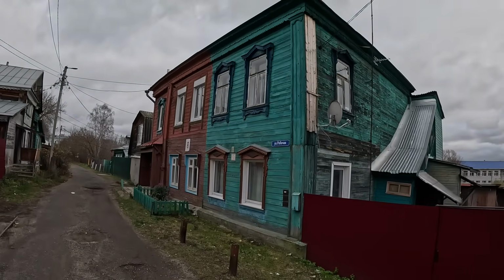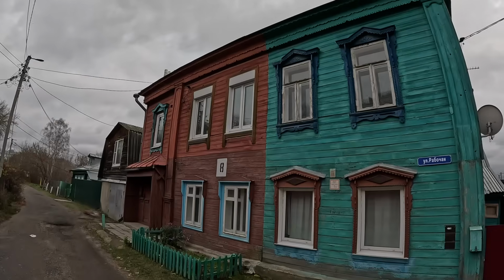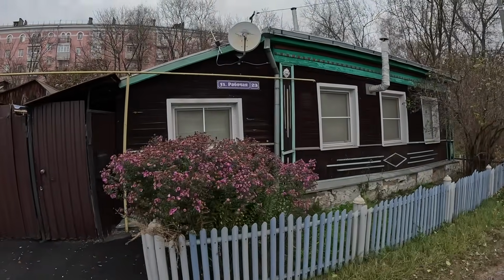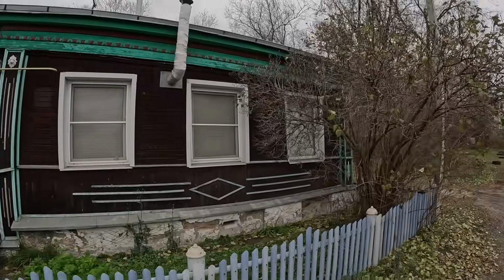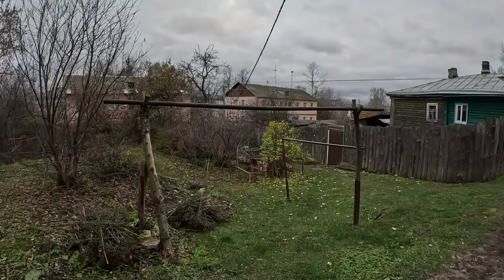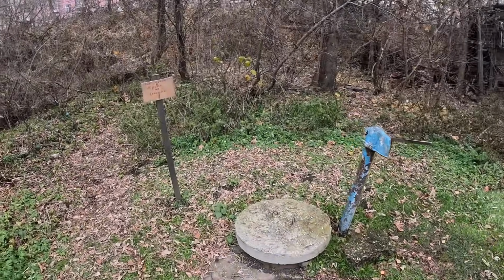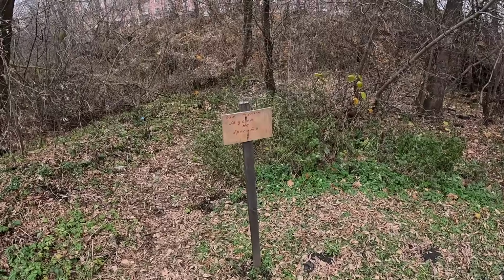This has got quite a nice style to it, hasn't it? I don't know if it's just because it's been painted. It's interesting and nice how the people are proud of where they live and they look after it, and it looks kind of nice, doesn't it? Tell me, what do you think this is? A football goal. And look over here next to the well, it says, for stupid people, don't throw your rubbish here.